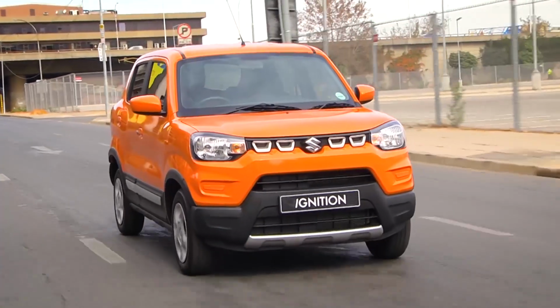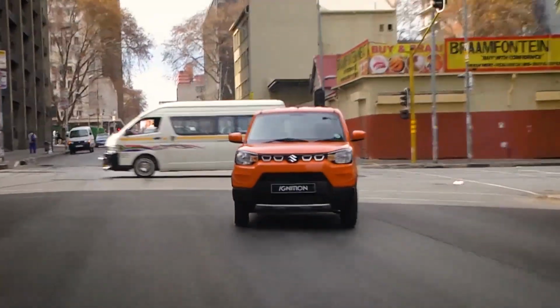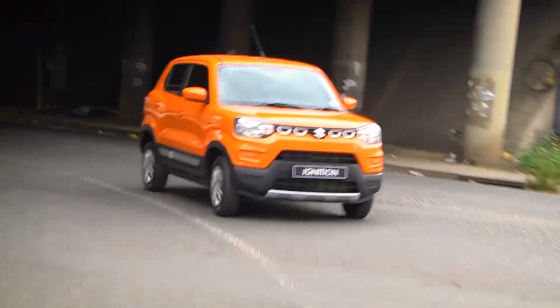Overall ride quality is one of the better ones I've experienced in a car of this size. Road impurities are absorbed quite nicely, although you do hear quite a lot of road noise because we are riding on skinny tires. This car boasts a ground clearance of 180 millimeters, which is quite high for a vehicle like this. But as a result, you do notice quite a lofty ride and some body roll when you do turn corners quite quickly.